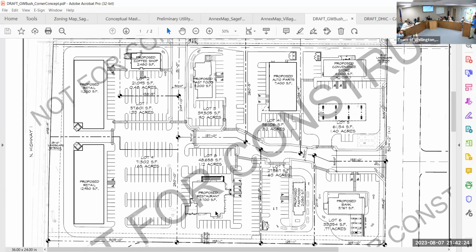Proposed restaurant. And keep in mind that this is conceptual. It's almost hard to see it for the watermarks, but it's not for construction. This is a draft concept that a potential commercial developer put together because of their interest in the site. My initial first blush was that what they included didn't really line up with the town's design criteria for commercial sites. I asked him to modify it, even though it was a draft, and they were willing to do that. But these are placeholders for potential commercial development that hasn't been vetted through our normal site plan process. We still have a lot of work to do.